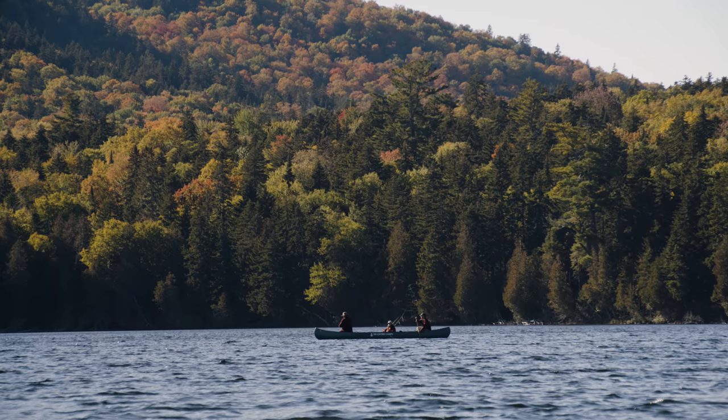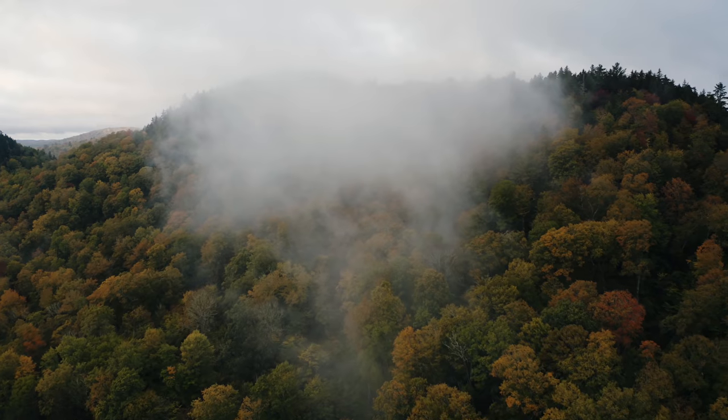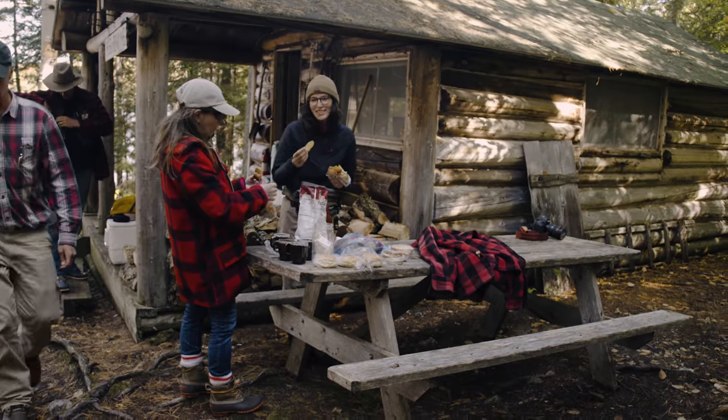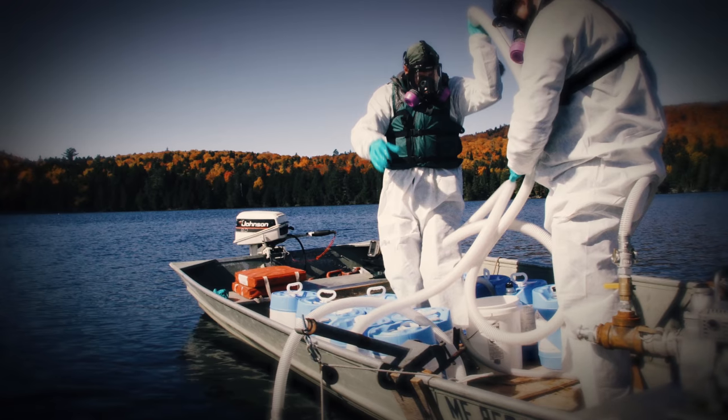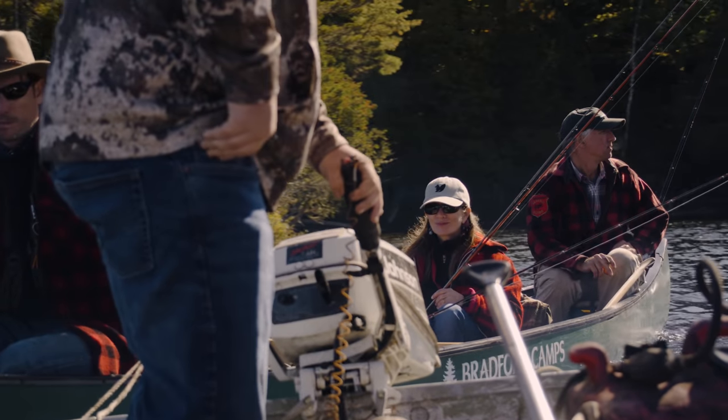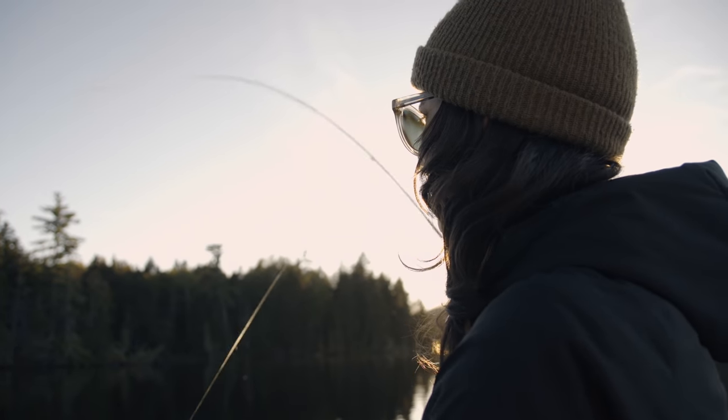On the next episode of For Wild's Sake. The blueback trout that are in the pond nosedive to near zero. We were really close to losing that population. In 2010, the pond was reclaimed. It's a success story.